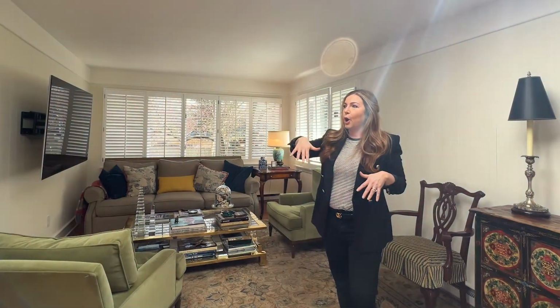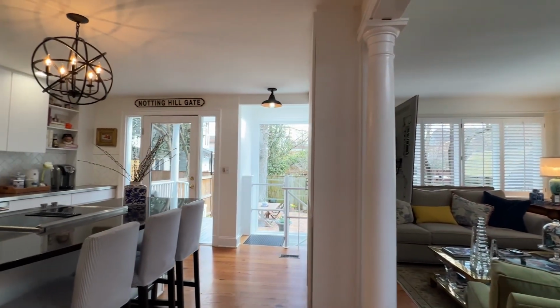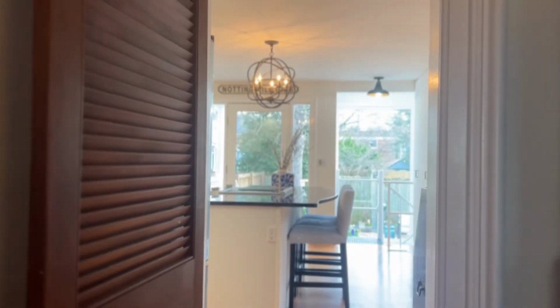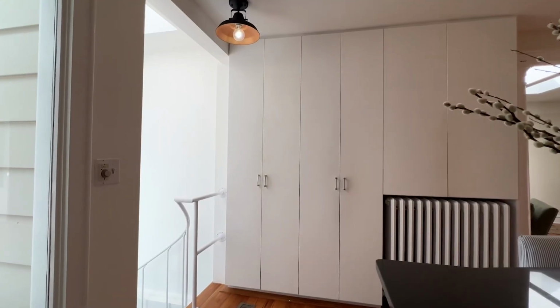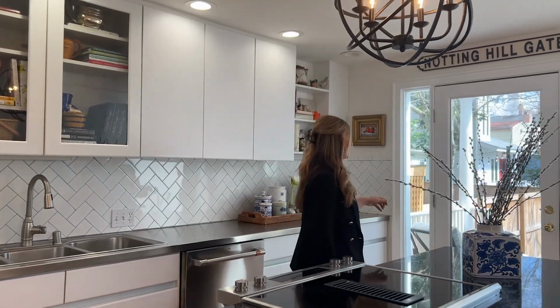This area is an open concept between the family room and the modern kitchen, which is so important for how people live today. The homeowner of this home currently loves to entertain. She's a gourmet cook. I can personally attest, I've been here for her dinner parties, and she does a beautiful job. This kitchen more than accommodates all of her cooking needs. It's sleek and modern in design, and it opens out to the courtyard, which is the perfect spot to dine under the stars.